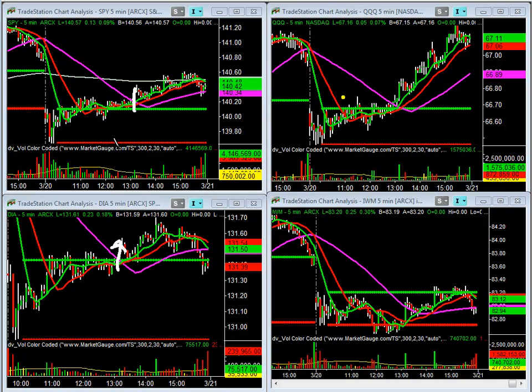So my point here is that the attempt to move higher still had this headwind of the higher time frame moving average. That was true in all the markets. When it finally was above all the moving averages was when it decided to move higher. But I don't think that that's the only reason that it decided to move higher.